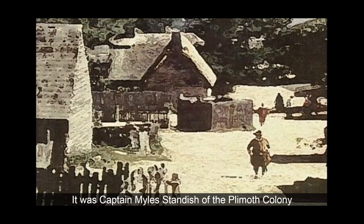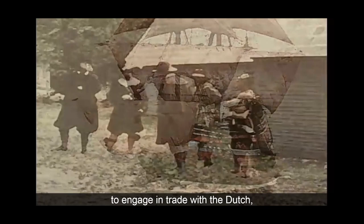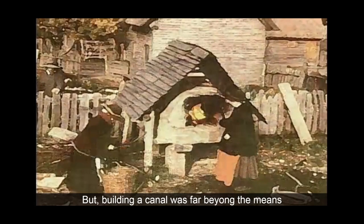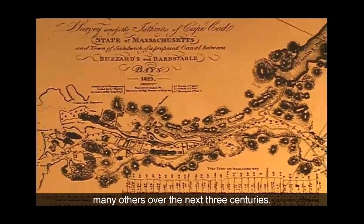It was Captain Miles Standish of the Plymouth Colony who first envisioned a canal through this glacial valley. It would provide an inland waterway route to engage in trade with the Dutch and the local Wampanoag Indian tribe. But building a canal was far beyond the means of a small colony of pilgrims. The idea of a canal, however, was to excite many others over the next three centuries.